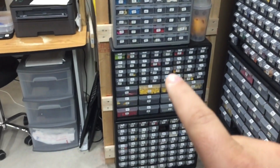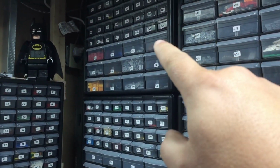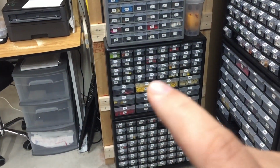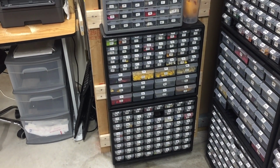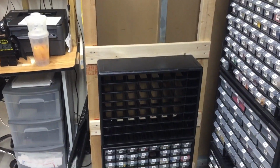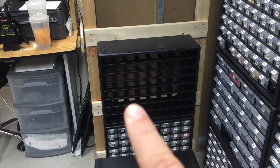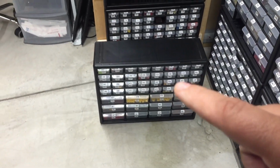I think if I put a 64 drawer here and then put the 24 drawer here and move everything up, I only have to renumber 24 drawers. So I think that's the easiest way to do it. Alright, I got these off the wall here. I got the cabinet that I was using for minifigures on the wall without any drawer. I took all the drawers out and put them up over there. Now let's move these up.